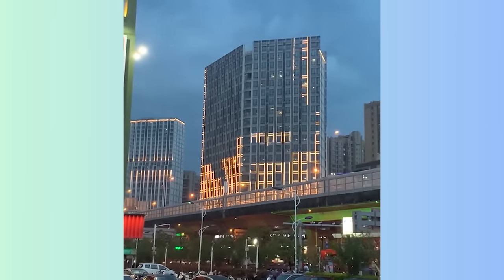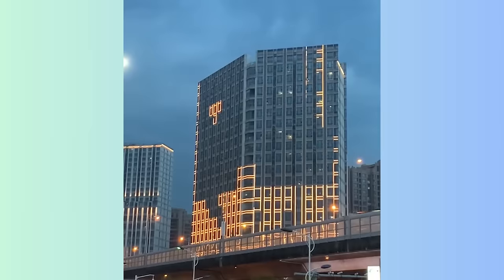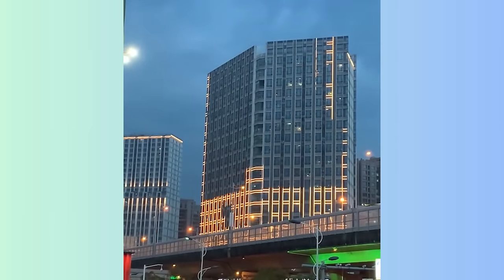Grab your joystick and get ready to play, because the Tetris Tower is waiting to challenge your perception of what's possible in the world of architecture.